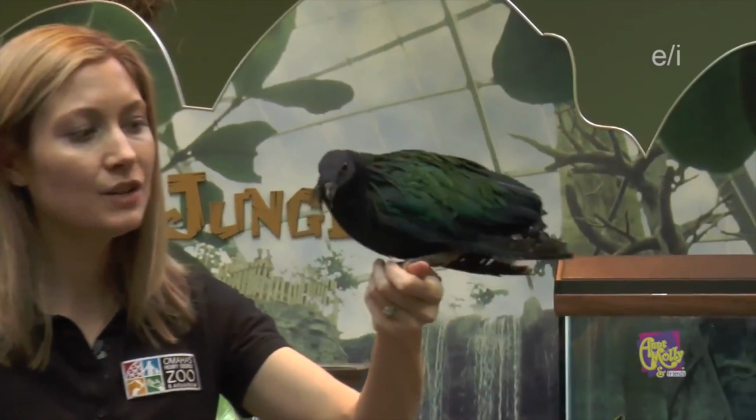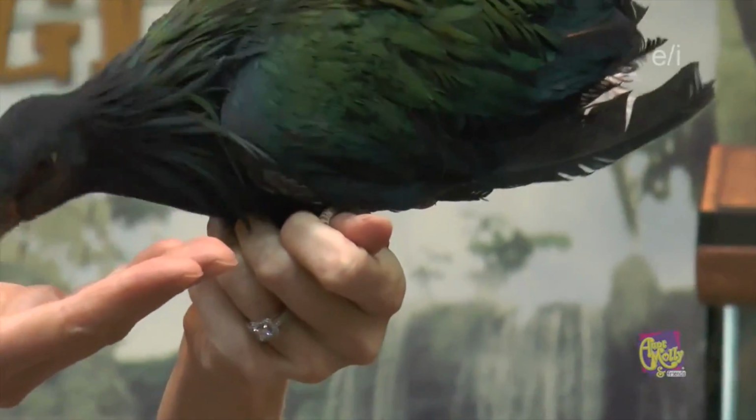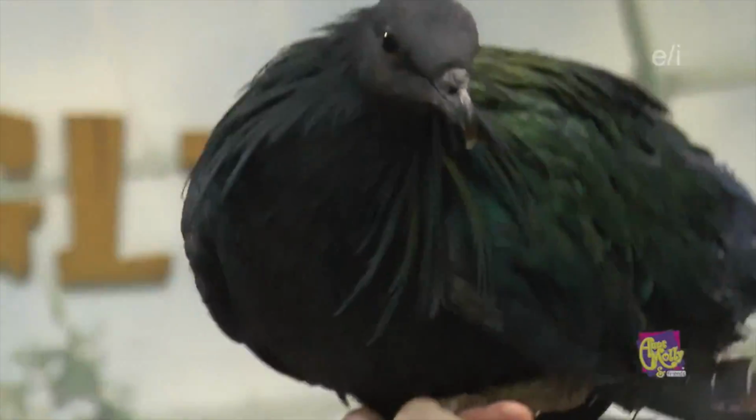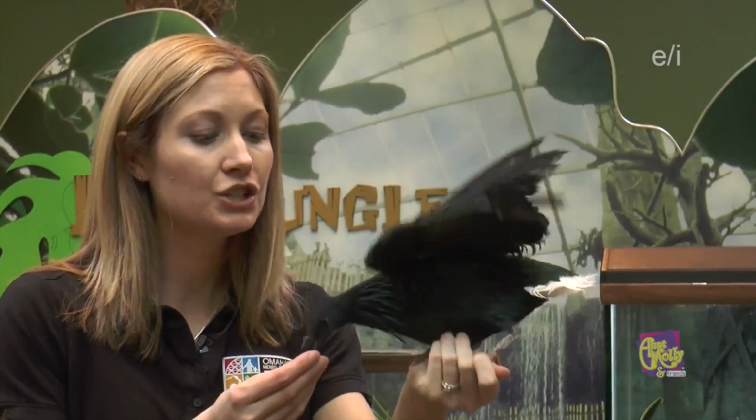Now, if you notice, he also has bright red legs. And the Nicobar pigeon is actually a very colorful bird, and that helps them when they're looking for mates. Nicobar pigeons will mate for life. That means they have one male and one female will raise all their young together. And the female will lay one egg, and they'll take turns sitting on that egg, keeping it warm. And after a couple of weeks, the egg will hatch. And then they'll raise that little chick together, just like a little family.